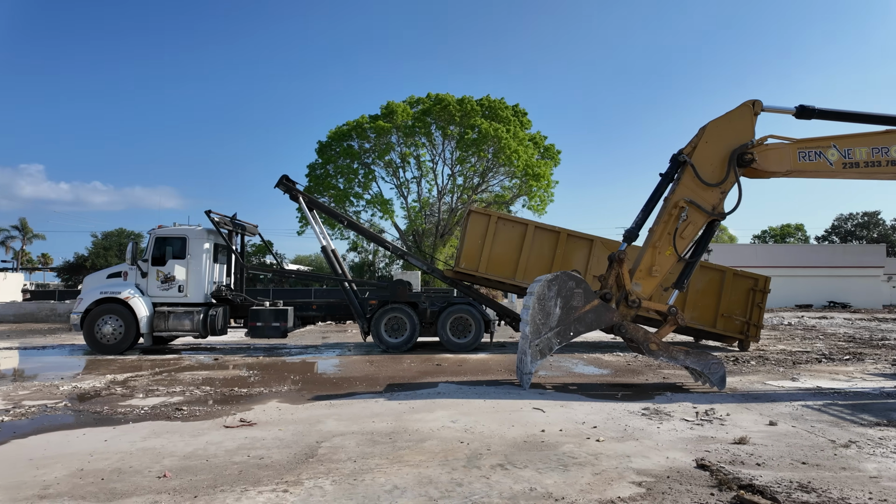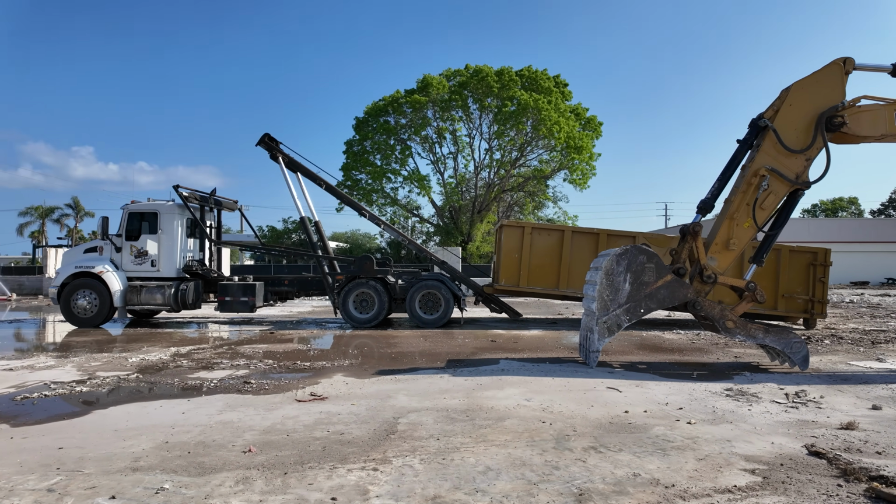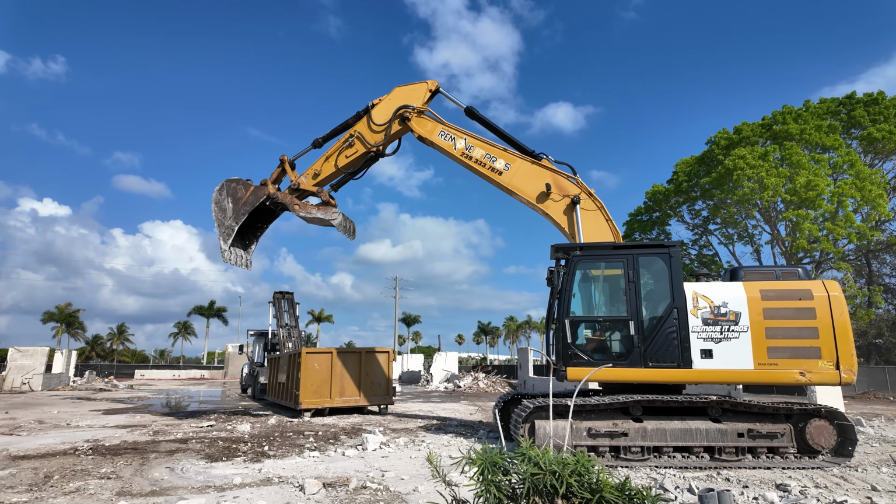This is one of our 20-yard dumpsters. They use that. They're reinforced. They use them for hauling the concrete.